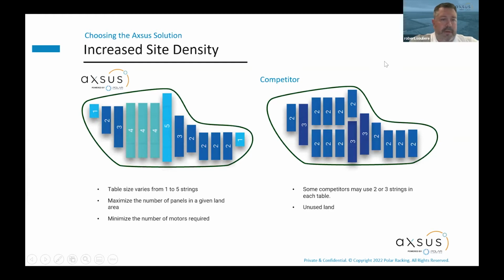Here is an increased... Jonathan, would you like to go ahead and take it on from here? Yeah, absolutely. Thank you so much, Rob. Oh, you're welcome. So Jonathan Mizrachi here, Director of Sales in the US. Very excited to show you guys this product line today. I'm going to show you some more of the key benefits here while using the Axsus tracker.